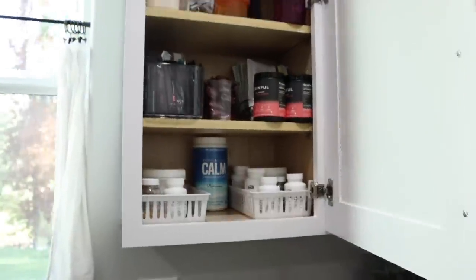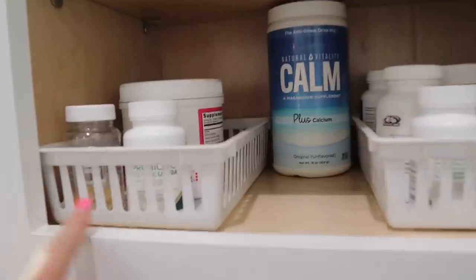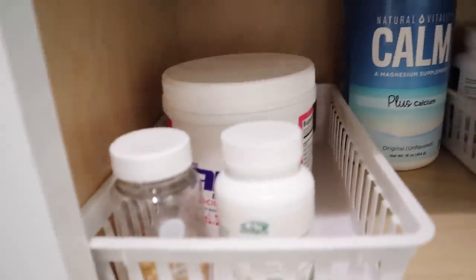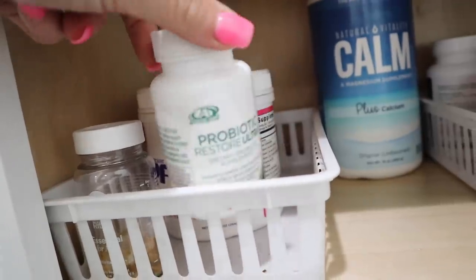Okay, so this cabinet over here is done now. Let me give you guys a little tour. This is Donnie's little basket. So we've got his vitamins, probiotics. We both take these Ritual vitamins currently. And then our probiotics are from Advocare, which I have linked down below for you guys.